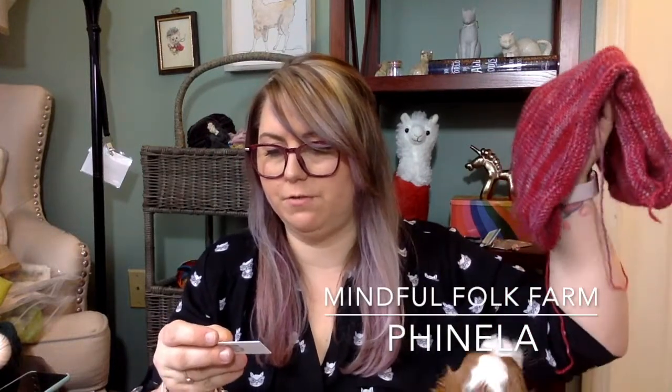But one of the things that I got was this skein of yarn. Will you stop it? This is from Mindful Folk Farm, and it's a worsted weight, and it's naturally dyed. This is called Finella. It's 60% fin and 40% mohair. And here's their tag. I had never heard of fin before. It's a breed of sheep. This is so freaking soft. Oh my god, I love it so much. I'm not gonna lie, it was awfully expensive, and naturally hand-dyed and all that, which is fine, but I could only get one skein.